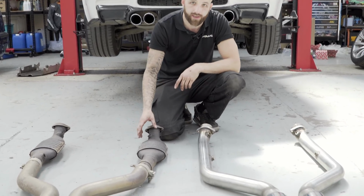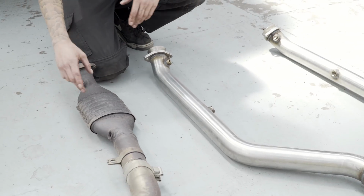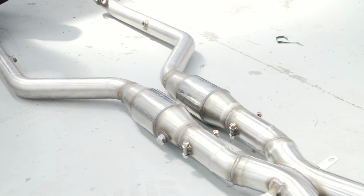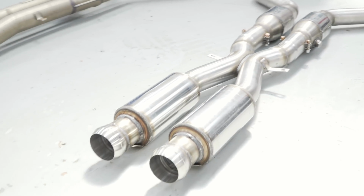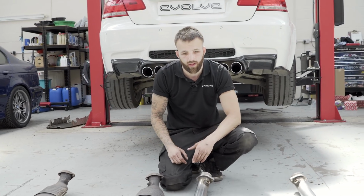So if we take a quick look at the difference between the pipe he has fitted and the Evolve X pipe, the main difference obviously is that the primary cats are deleted, which is where the big restriction is. The Evolve X pipe also has sports secondary cats and resonators at the rear, which the Remus H pipe doesn't. So the sports cats combined with the resonators should take away that raspy sound.